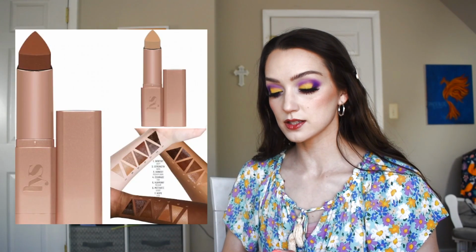Ooh, another cool release that I was really excited to see. LYS is releasing some new shades of their No Limits Cream Bronzer Stick. I personally love the cream bronzer stick. I have the shade Motivate, which previously was the lightest version.